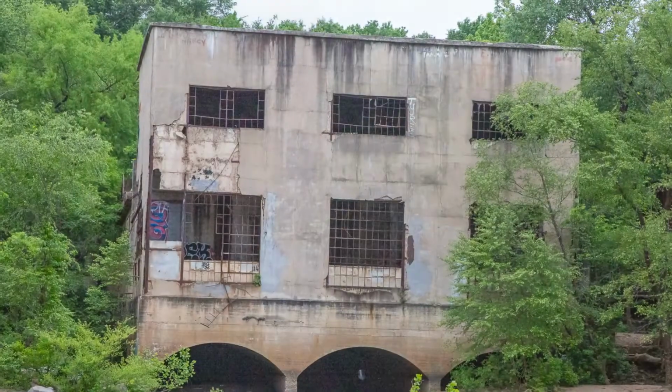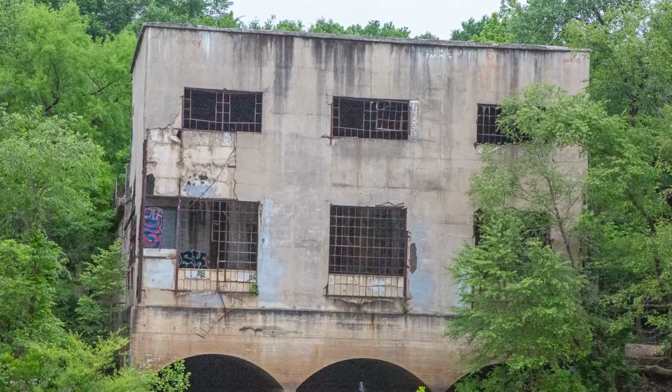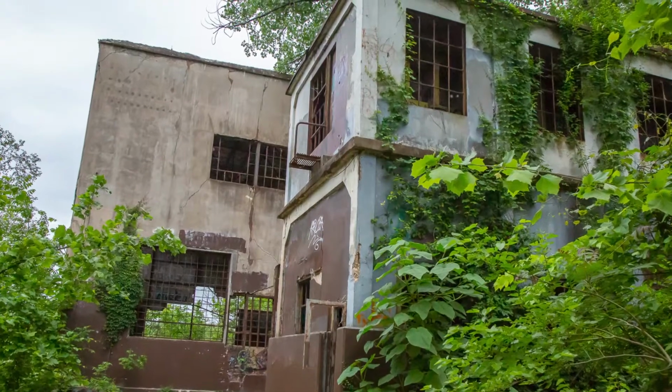Believe it or not, in the 1860s, this island had churches on it, even schools on it. And then in the early 1900s, that building was built right there. That's the hydroelectric plant that was used to power these streetcars here in Richmond. It closed in the 1960s, and the remains of it are still standing today.